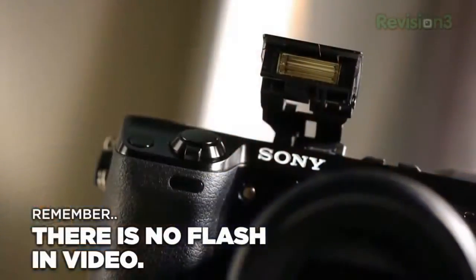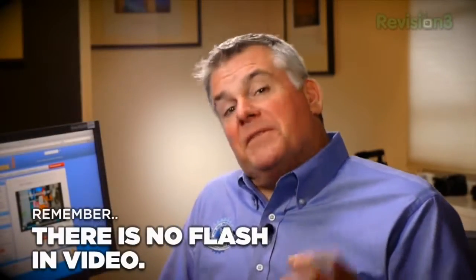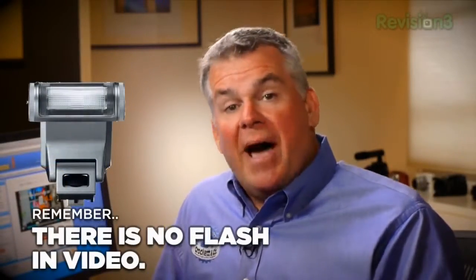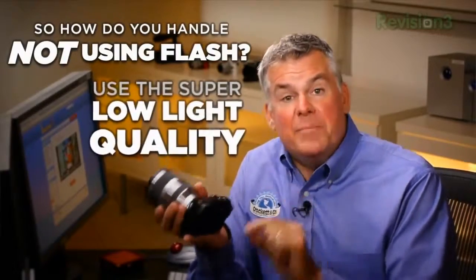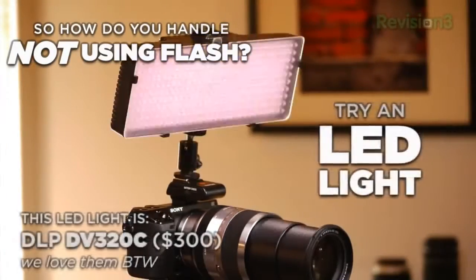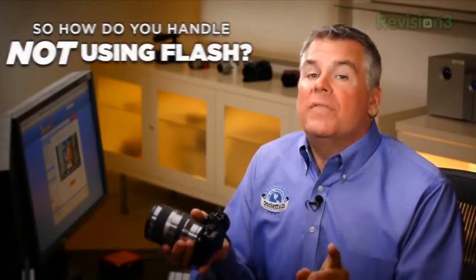Flash? Well, consider all mirrorless cameras as flashless cameras as best you can, and you'll be happy. Now, there is a pop-up flash on this camera, and it will work if you're desperate, but the slide-in Sony flashes that you can buy really aren't a whole lot better, so skip those too. Listen, take advantage of this camera's phenomenal low-light ability, or slide an LED light into this camera and have a happy life without flash.